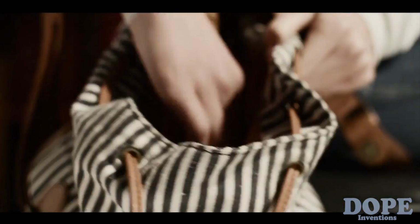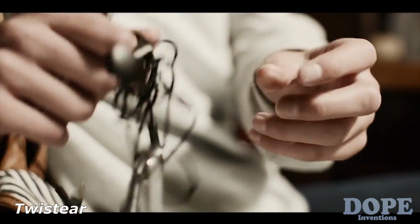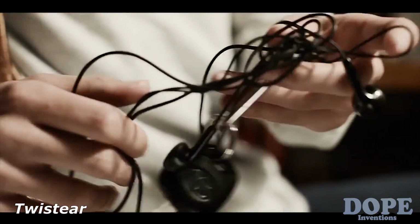I bet everybody has been in this situation. Wouldn't you like to have earphones that never get tangled? There is a solution.